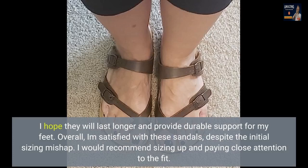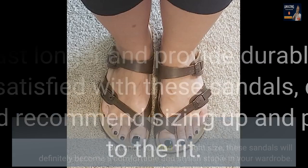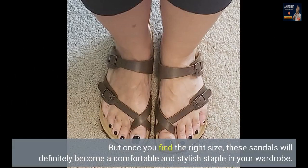I hope they will last longer and provide durable support for my feet. Overall, I'm satisfied with these sandals, despite the initial sizing mishap. I would recommend sizing up and paying close attention to the fit. But once you find the right size, these sandals will definitely become a comfortable and stylish staple in your wardrobe.